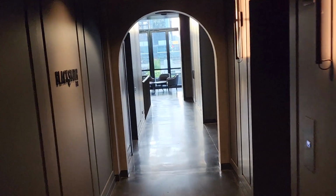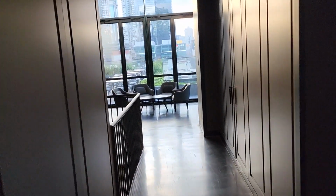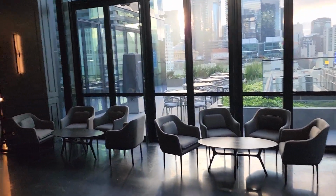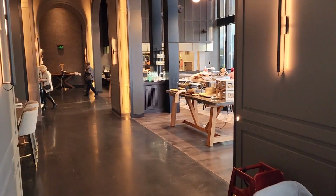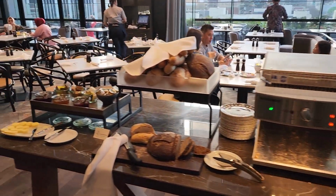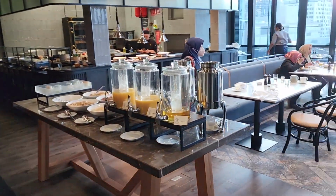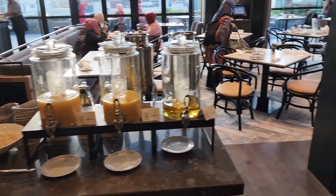Had the buffet breakfast this morning. It was fine. Not the most varied of lineups, but more than adequate, all the essentials. Nothing to really complain about other than it took me about 20 minutes to get a coffee. But I think I just timed it wrong because the bloke next to me rocked up and got a coffee in a couple of minutes. Must have got in there when it was a big run. But that wasn't my experience.